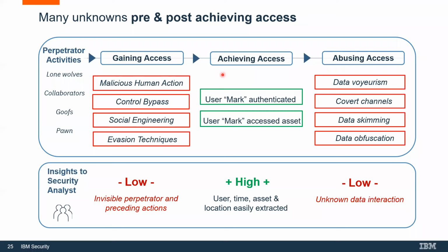So once they gain access, it's going to be achieving access, right? User says, hey, I'm a real authenticated user, right? I belong here, right? Or a user marked accessed an asset. And we see this one quite a bit, especially in healthcare and finance, right? So there are databases or files that are marked that say, hey, you can only access this file, patients.xls, from a machine on this network, right? So I can get somebody to come in and mark that as authorized access. Ooh, that's a big deal, right? And then abusing it, right? I've got data voyeurism, skimming, obfuscation associated with that.